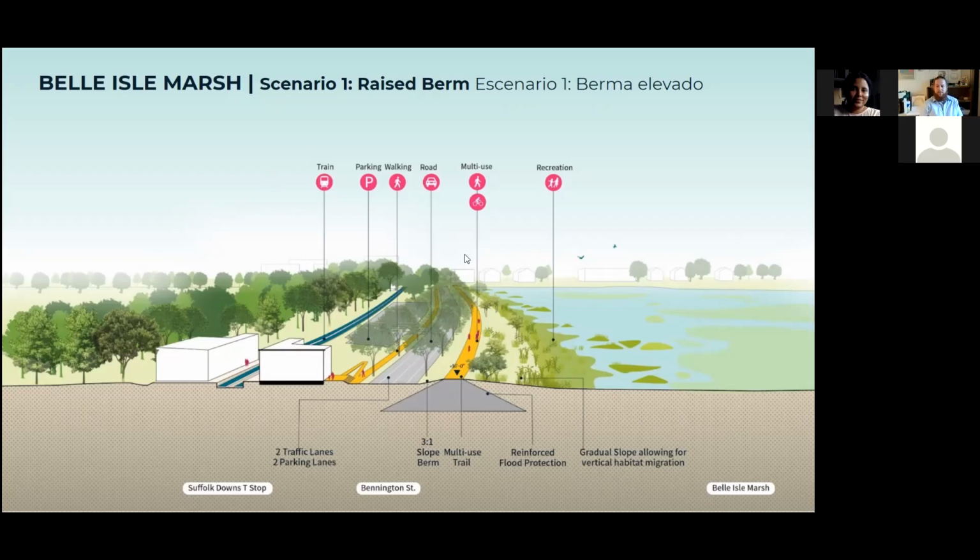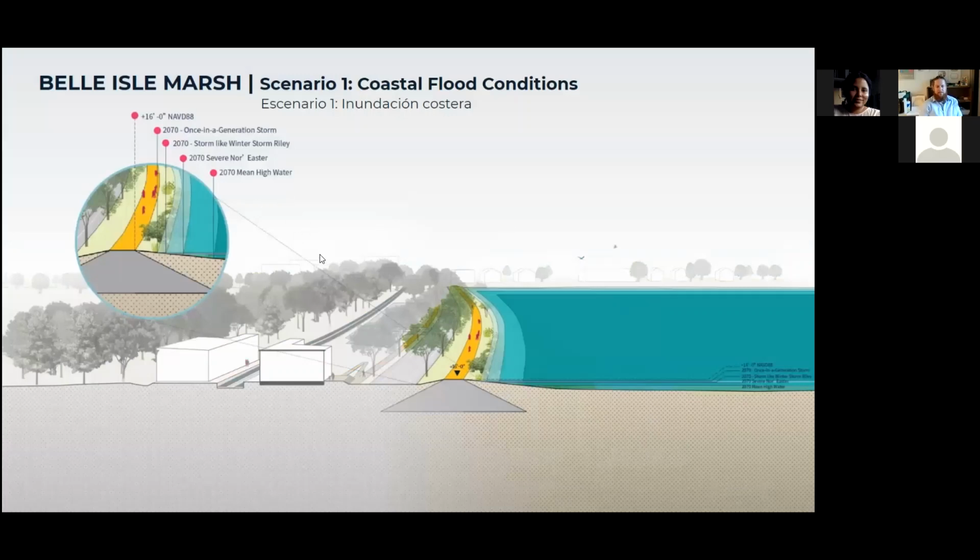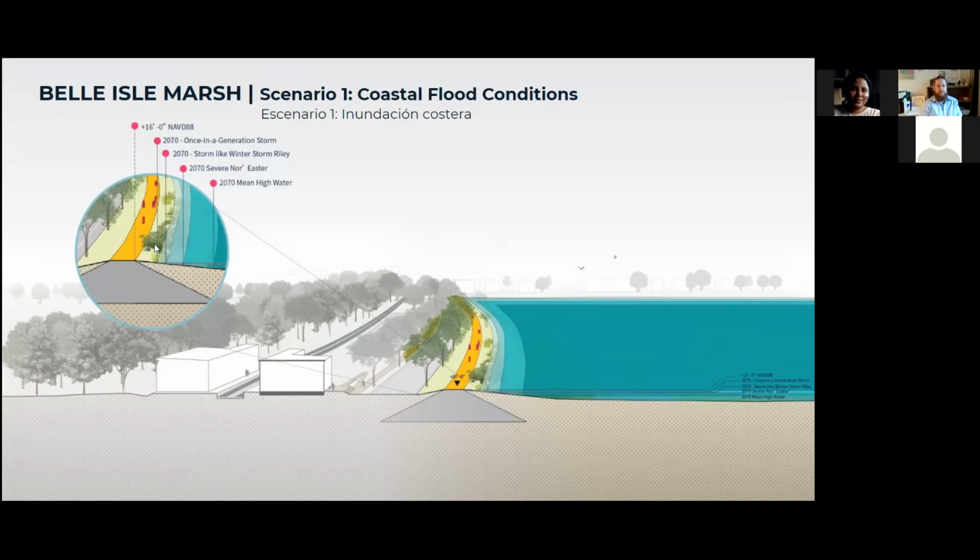And in this scenario, we also wanted to look at opportunities for better connectivity across Bennington Street, particularly getting to the train station and other areas in a more accessible way. And it's also important for us to understand how we can think about protecting this unique ecological feature and still protecting the neighborhood and Bennington Street. So in this case, you can see how that once in a generation storm, which is what we're designing to, meets up with our designed pathway and berm here. And it really does create, again, opportunities for us to still have a planted zone that allows for that vertical migration of the habitat that exists here within the marsh.